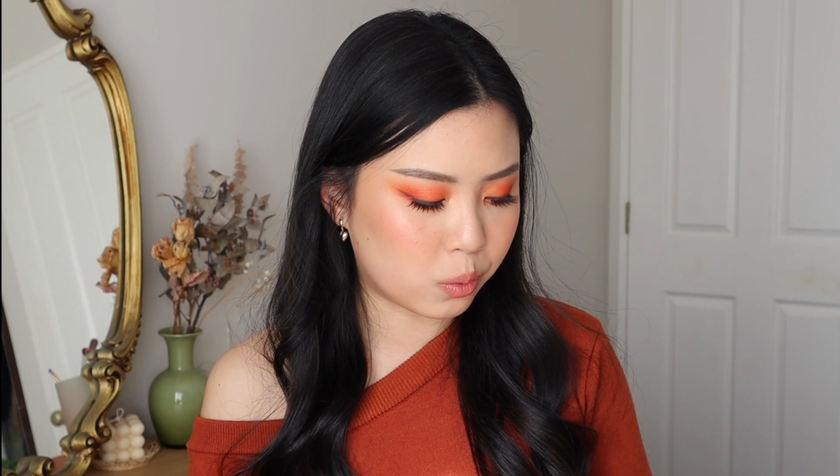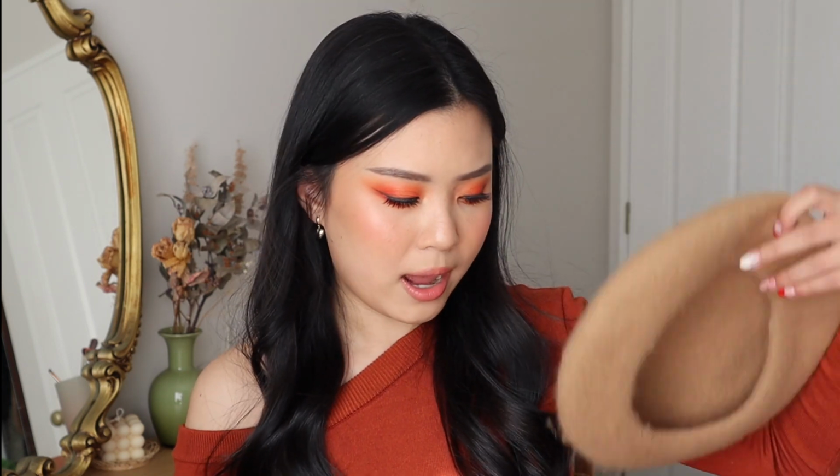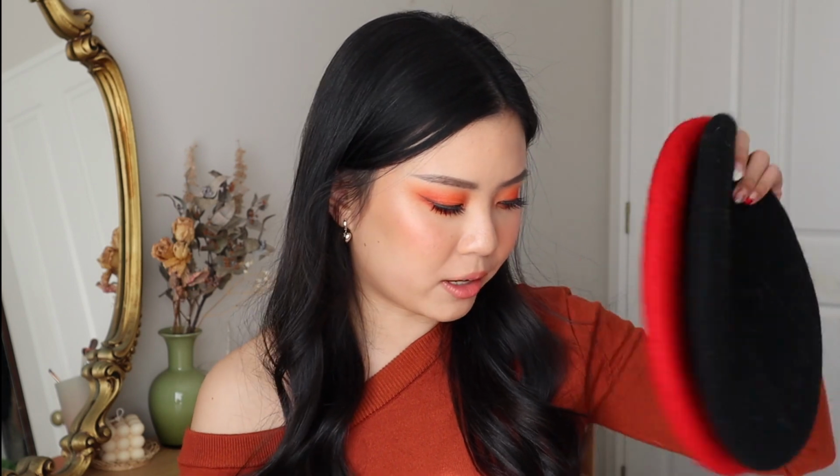I love these. I will say though that the sizing on each beret is a little bit different. Some of them I find a little tighter, some of them a little bit loose, but I would have to say my most worn color would have to be the caramel color that I got first, and then probably the black and red I wear the most after that.